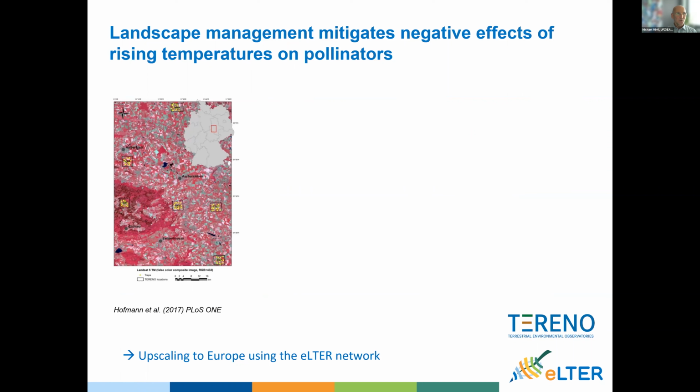We have been showing this one archetypical result, which we think can only be produced by integrating abiotic and biotic information and involving cross-disciplinary research teams. This is not to say that this kind of result should be or can be produced at every site, but it's a typical result, we think. And of course, you could think of other topical foci and information needs.